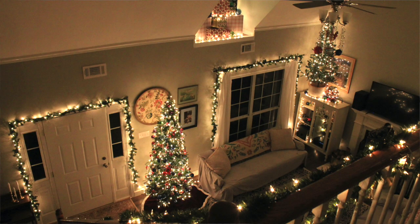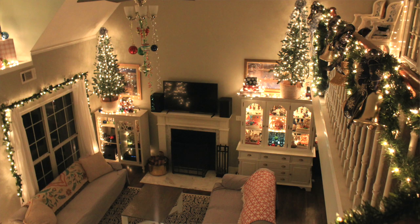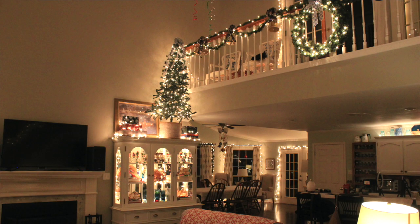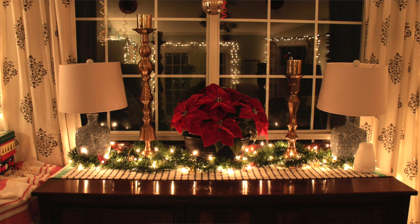I don't feel like you can have too many lights, and you don't have to have some crazy scheme with your lights. I love to just hang lights around the doorways and around the windows, and you would be surprised. You don't have to do anything else. The glass in your windows will just reflect those twinkling lights, and it is so magical.